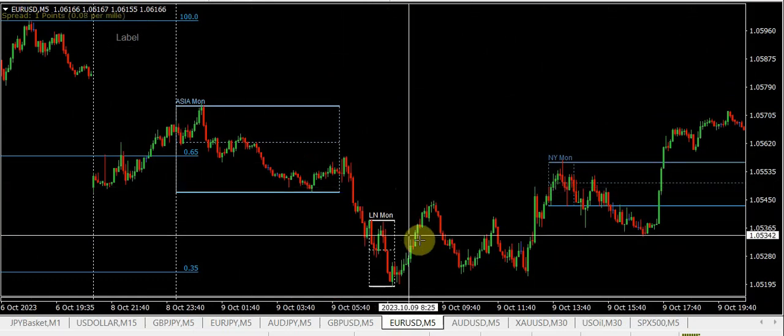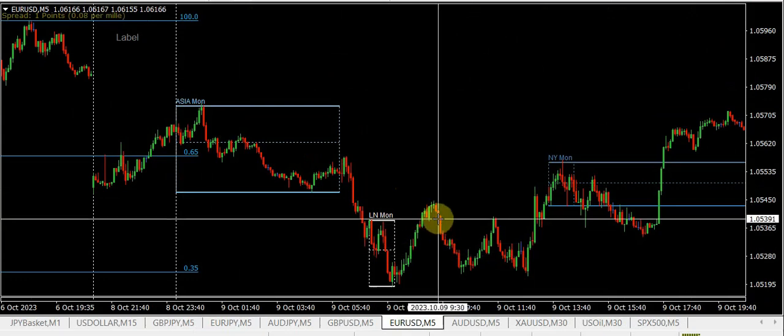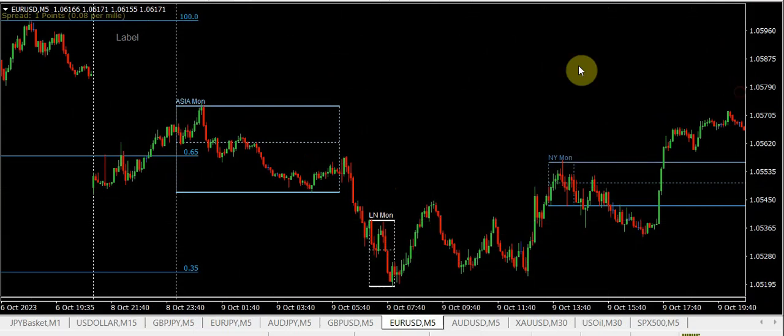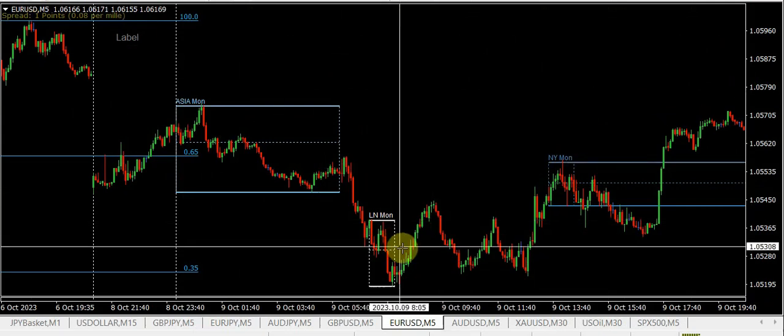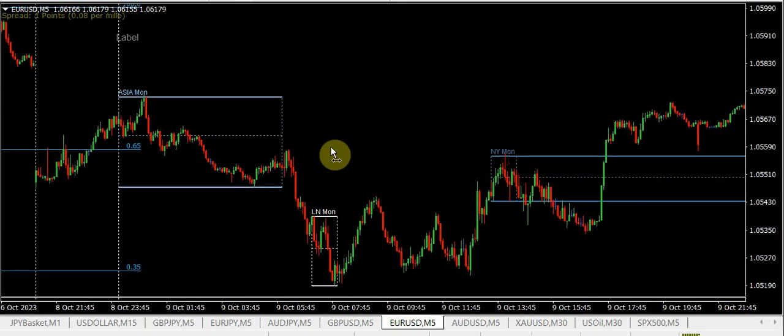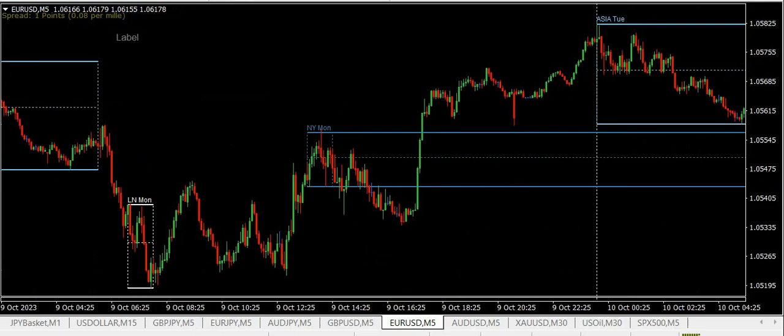So now it's just a question of where you want to take your entry. This is also subjective. It's up to you. Depending on where you want to put your stop loss, you could have had a 20 pip stop loss there. It still would have been a great trade. But the easiest one, I think, is just to put your entry at the POC, stop a few pips below the bottom of that, and it would have been a very simple and easy trade.